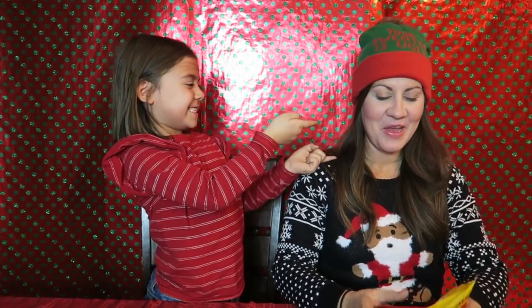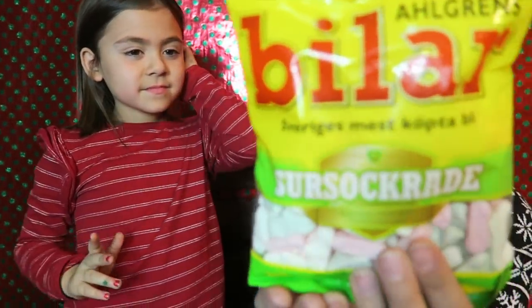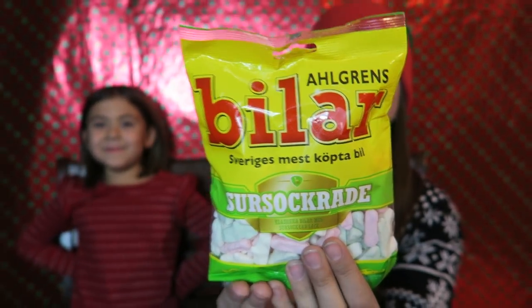Hey guys, so the next thing we have is the Bilar, I'm guessing, Sir Sock Raid. These look like the same one, but just little ones. They're white. No, these are colored. They have pink and bluish and whitish. Let's try these out. There's a pink one for you. Mom, get a pink one.